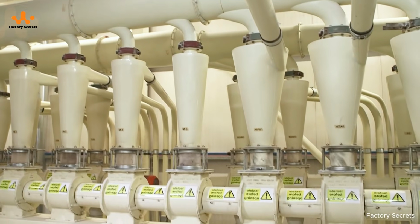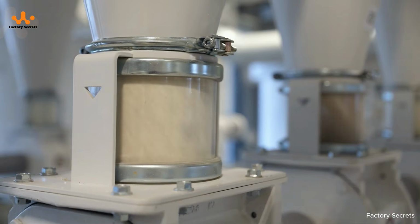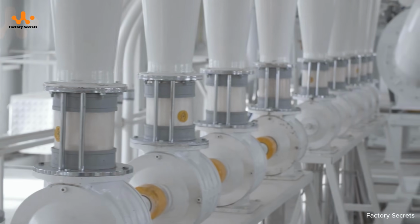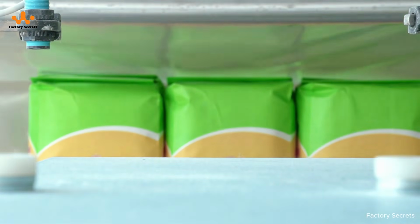After each round of milling, the fine flour is separated, and the coarse particles are sent back through the mill for further processing. When the flour reaches a fineness of 8 to 8.1 mil, it's considered perfect, fine enough to absorb liquids and easily blend into the dough during the subsequent baking stages.